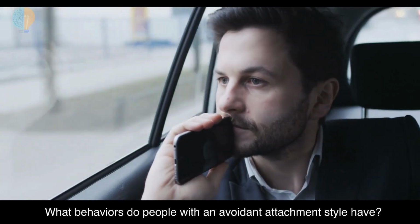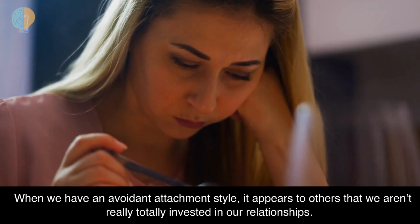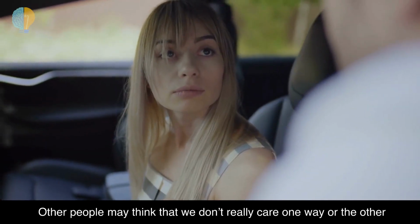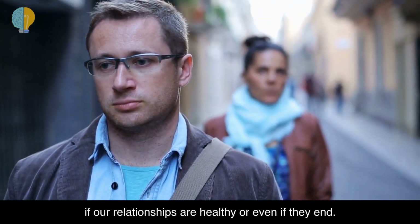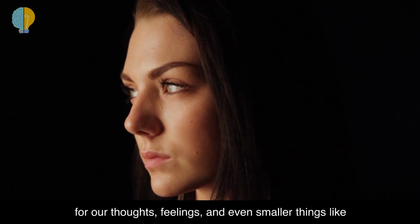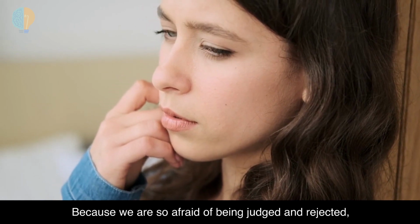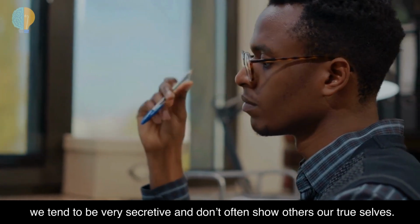So what behaviors do people with an avoidant attachment style have? When we have an avoidant attachment style, it appears to others that we aren't really totally invested in our relationships. Other people may think that we don't really care one way or the other if our relationships are healthy or even if they end. We are very scared of other people judging us for our thoughts, our feelings, and even smaller things like our personal likes and dislikes. Because we are so afraid of being judged and rejected, we tend to be very secretive, and we don't often show others our true selves.